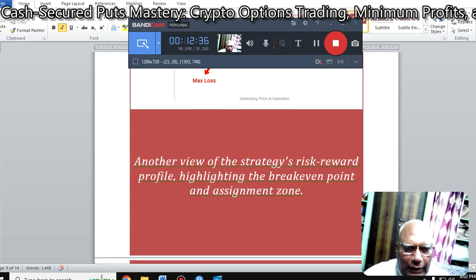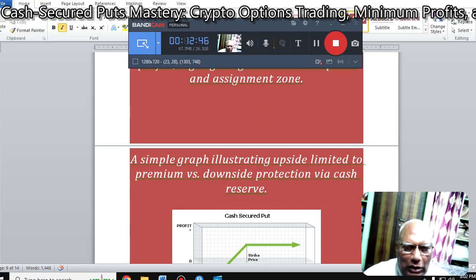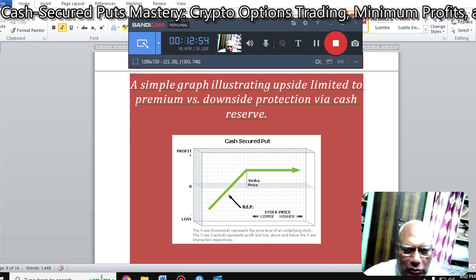And another view of the strategy, a risk reward profile highlighting the break even point and assignment zone. A simple graph illustrating upside limited to premium versus downside protection via cash reserve. This is also one diagram of the cash secured put.